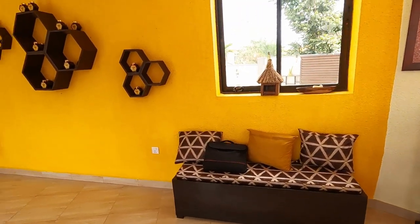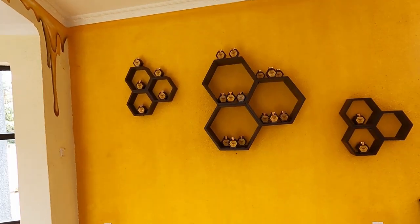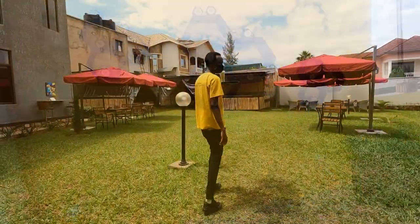I love how they decorated this section as well. I love the incorporation of the honeycombs on the wall that display the products.